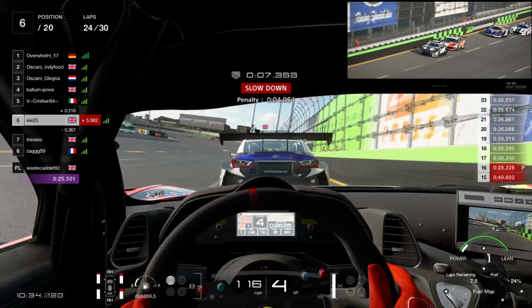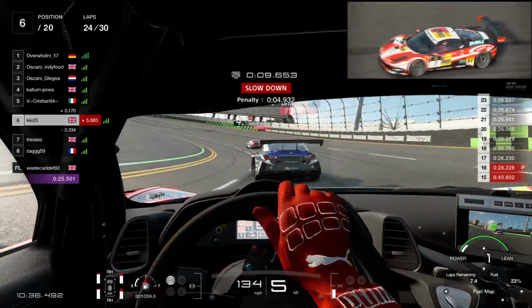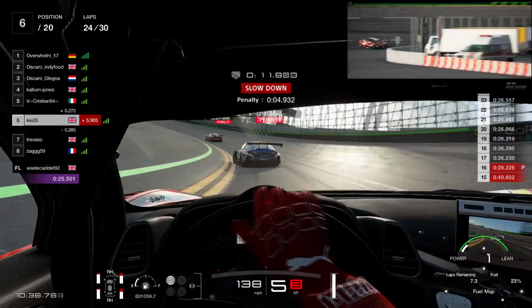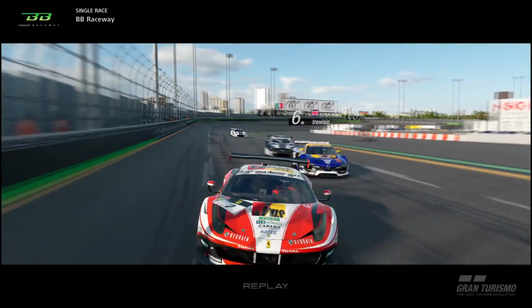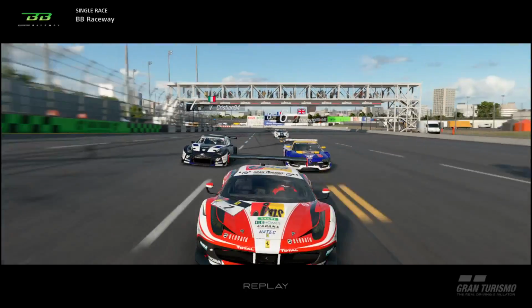As you can see there now, this is really frustrating. The guy there just went clean through me as if I wasn't even there. I'm going to go back and show that now. There definitely seems to have been a lot of issues with this ghost system recently.